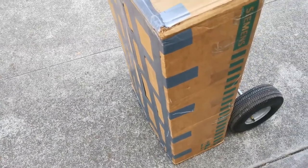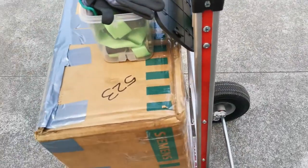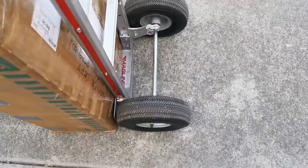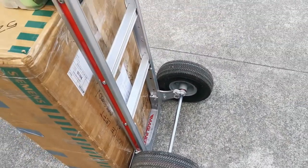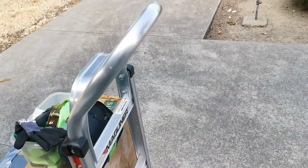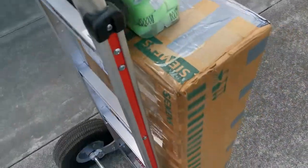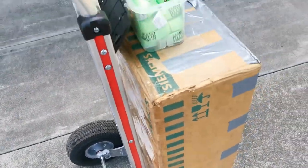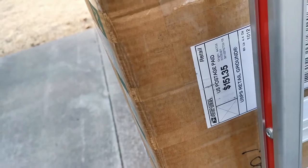Actually, I've only been collecting this format for about 4 years now, so that's not too long compared to this machine. 4 years is like a blink of an eye. So my hand truck right there, that's the Magliner. It did pretty well. It's a very smooth ride, with nice air tires and a very comfortable handle. I just bought this about 2 days ago. It arrived via Amazon in this very huge box, and the seller had to pay $151.35 for the shipping because it's so big and bulky.